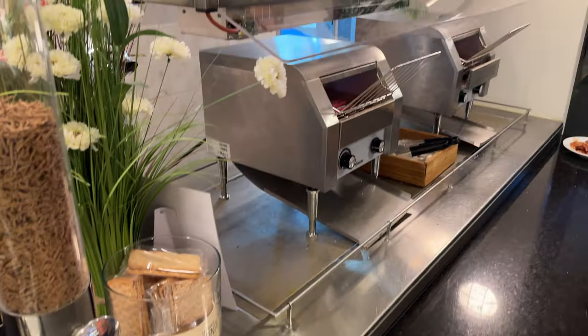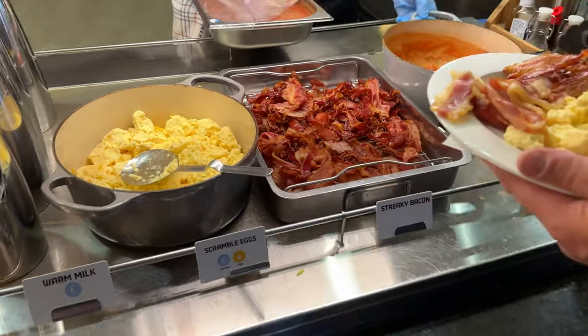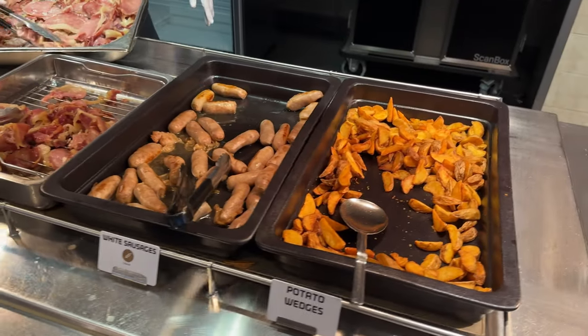We both had a bit of a cooked breakfast this morning, actually, but it was really nice. Yeah, the breakfast is really good.